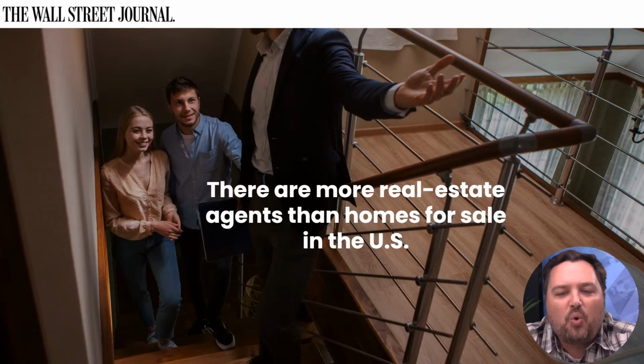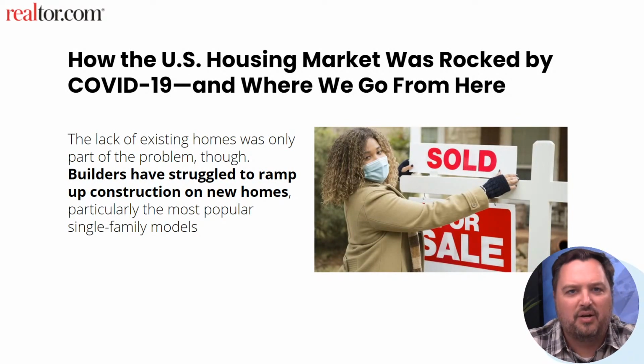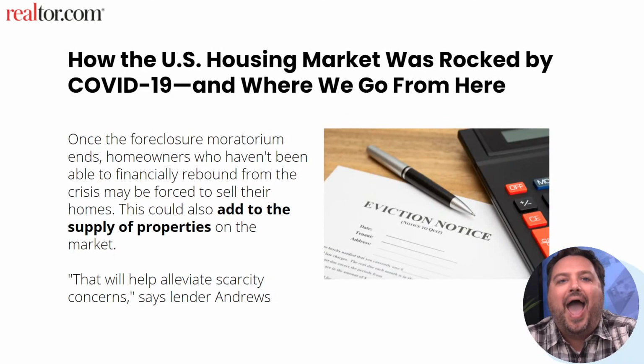Rashay. There are more real estate agents than homes for sale in the United States. How the U.S. housing market was rocked by COVID-19 and where we go from here. The lack of existing home sales was only part of the problem, though. Builders have struggled to ramp up construction on new homes, particularly the most popular single-family models.